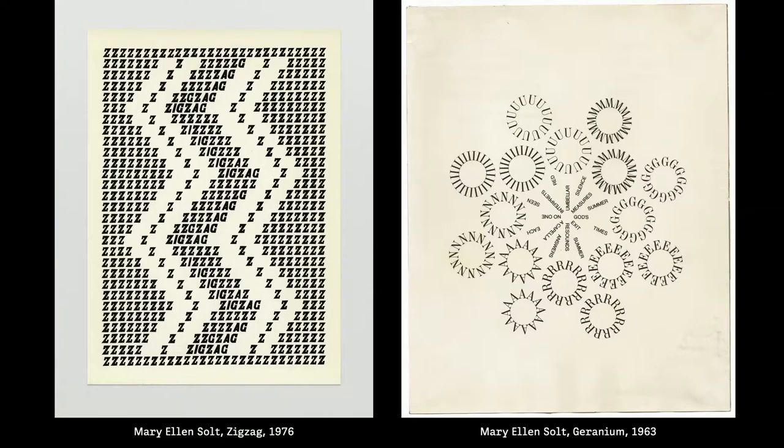And then if we think about this work by Mary Ellen Solt, who was a very influential American concrete poet, we see all these layouts, and for us who are very fluent in the digital space, we might think, oh, like letters on a circle, we can do that with Illustrator. But for people in this time, they would have had to do this very, very consciously, meticulously, with a purpose. And so this sort of work inspires me in the sense that if I was Mary Ellen Solt, how would I have come up with this composition?